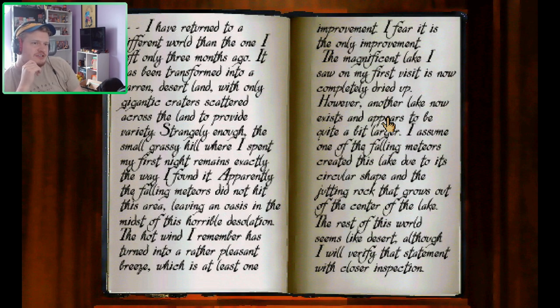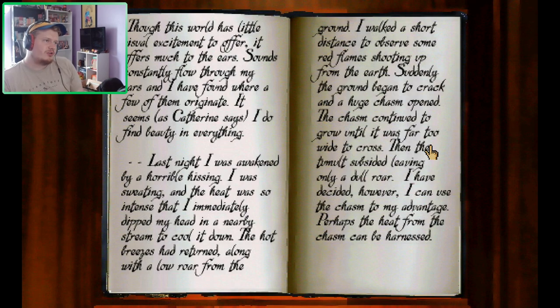The magnificent lake I saw on my first visit is now completely dried up. However, another lake now exists and appears to be quite a bit larger. I assume one of the falling meteors created this lake due to its circular shape and the jutting rock that grows out of the center of the lake. The rest of this world seems like desert, although I will verify that statement with closer inspection. Though this world has little visual excitement to offer, it offers much to the ears. Sounds constantly flow through my ears, and I have found where a few of them originate. It seems, as Catherine says, I do find beauty in everything.